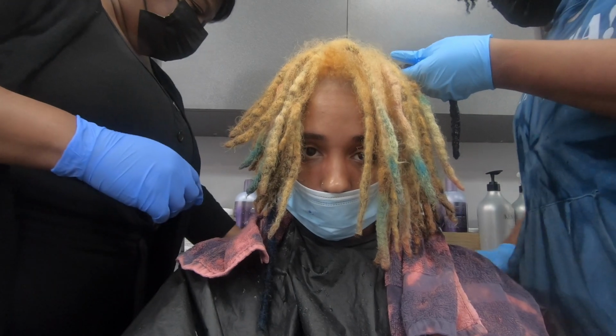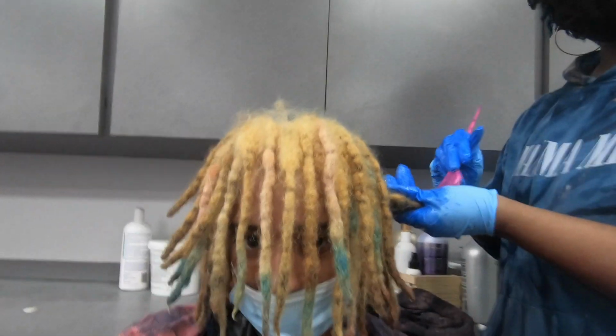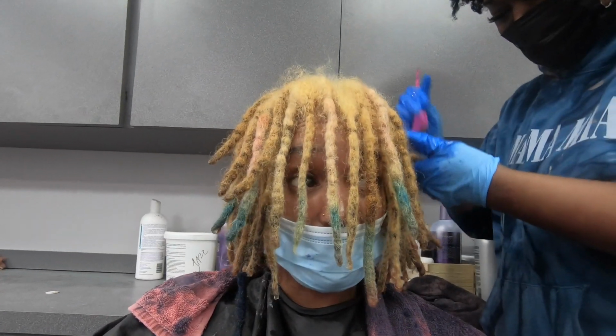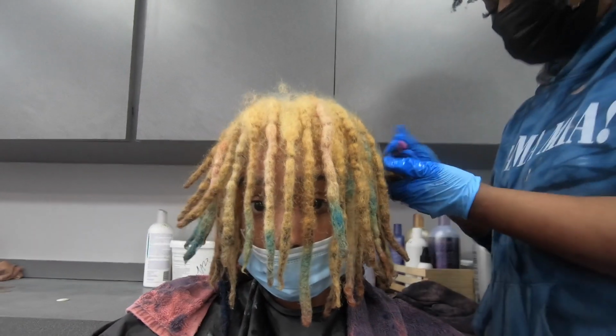So anyway, she made the color, and now she's instructing my baby sister on how to apply color to locks, because there is a technique to doing it. And yes, I said baby sister, and yes, I literally have my whole family doing my hair, and I have absolutely no shame in my game. But yes, I'm going to continue to force my baby sister to dab that color into my locks.